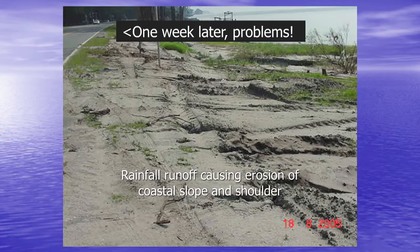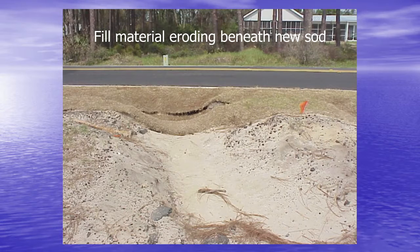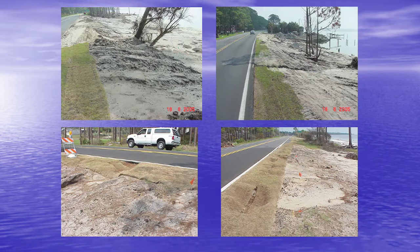However, within a week after that repair, they started noticing rill and gully erosion occurring on the oceanside slopes, just due to the regular rainfall events going on in the summer. They attempted to make some repairs on that by bringing in some fill and some other material, but it kept getting progressively worse. New sod was having the material pulled out from under it, couldn't get roots established in a very quick time, and the entire waterside slope was in danger of failing, which would again take out our emergency repair again.